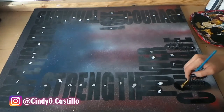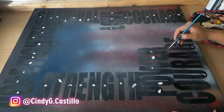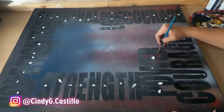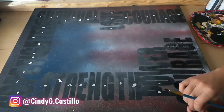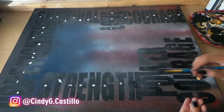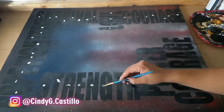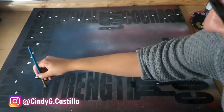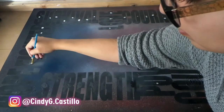And once all of the letters are removed, I am now going back with some black paint and covering up those white dots. As you can see, sometimes I am mixing up black paint with a little bit of white paint to mimic those gray tones that are on the letters. So I want to camouflage those white dots as much as I can into the background.